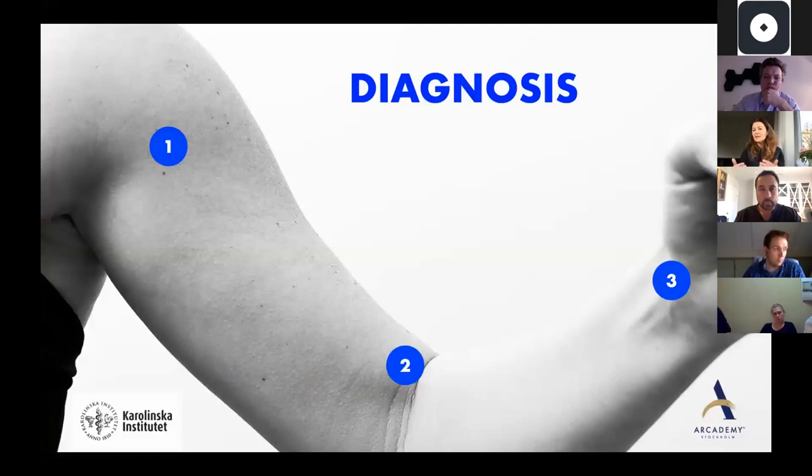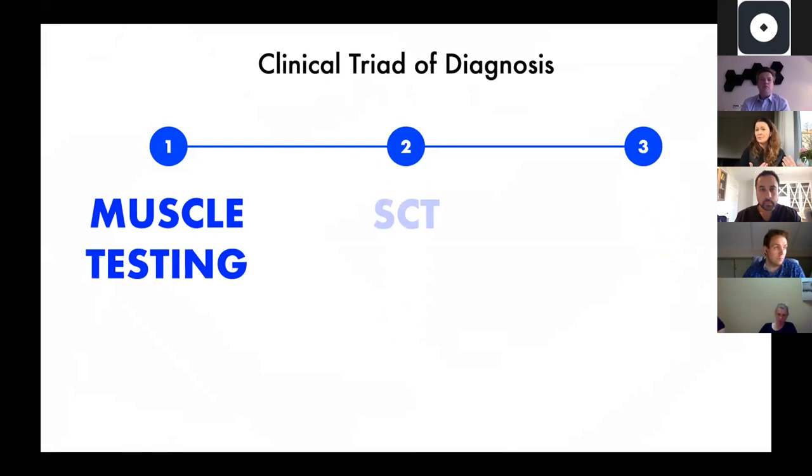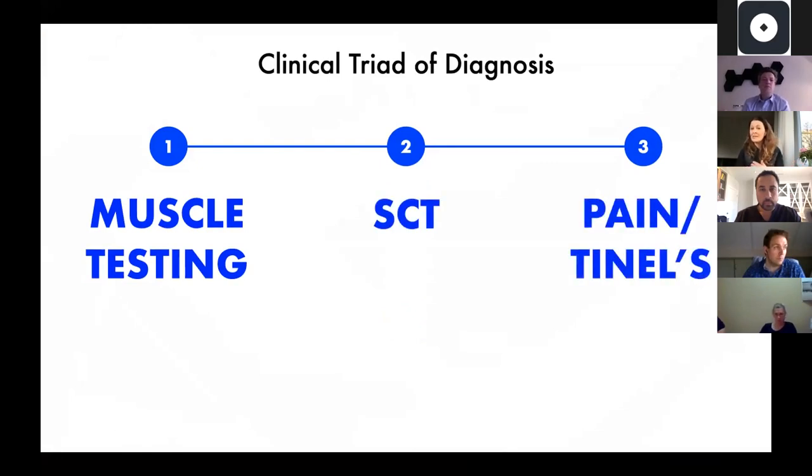So when we look at the diagnosis for upper extremity nerve compressions, we boil it down to three steps. We use a muscle testing protocol, we use the scratch collapse test, and then we use pain and/or Tinel's test.